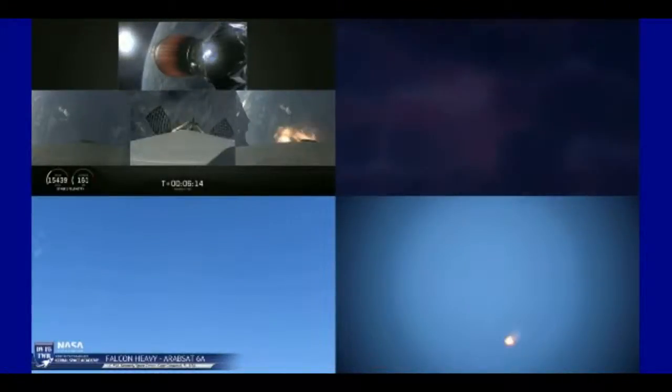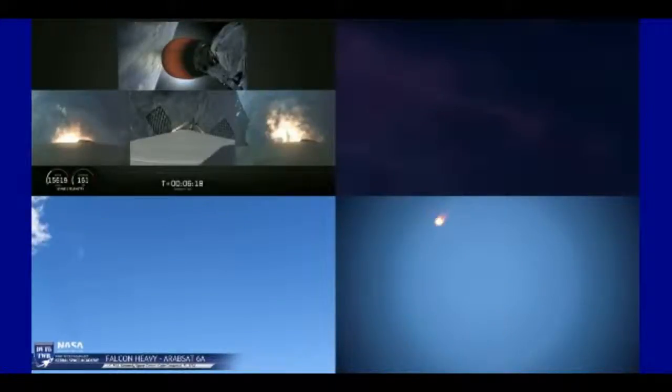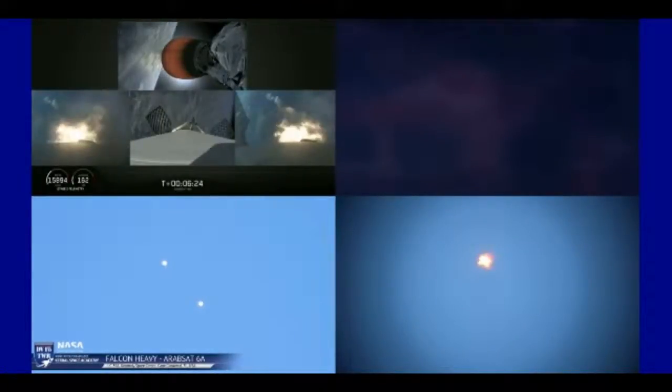Side booster entry burn has started. And there's the re-entry burn beginning. Stage 2 trajectory nominal. And the re-entry burn is complete for the side boosters. Now coming up in about 30 seconds, the center core, which you see on your center screen, will begin its re-entry burn.